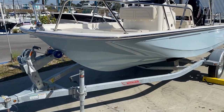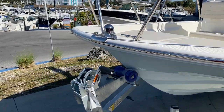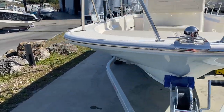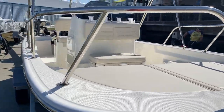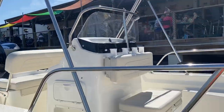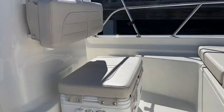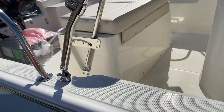This particular one has your light blue hull, also has your white rub rail with stainless steel insert. And then we've got our bow rails up front for safety. Of course, all stainless steel construction. Super, super nice bimini top. And we ordered this one in with the bow cushion you see here. You also have a cooler with backrest right there.